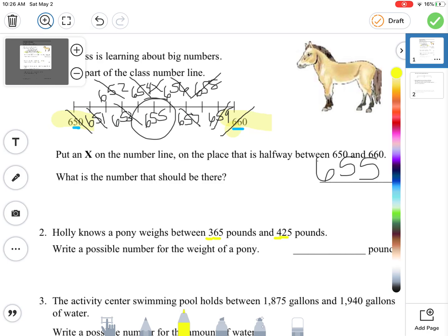So I need to keep that in mind when I'm making an estimate of what maybe a pony could weigh that is between these two numbers. I know that I can't go lower than 300 and I also can't go higher than 400. So I'm going to go ahead and say that a pony could be 400. Now I'm going to think about the tens place. My tens needs to stay between 60 and 365 and between the 420 and 425.